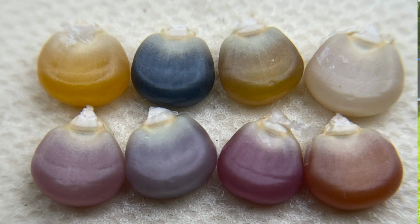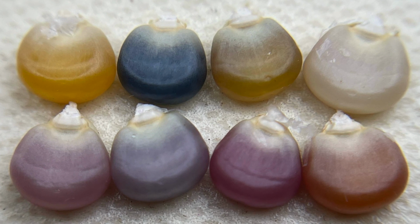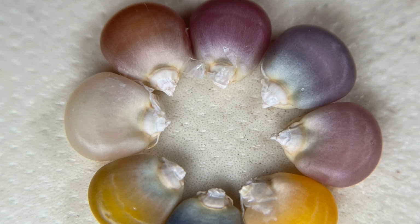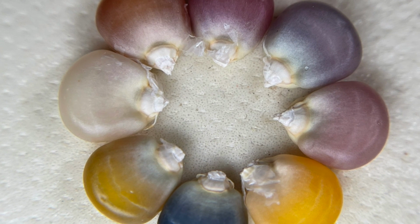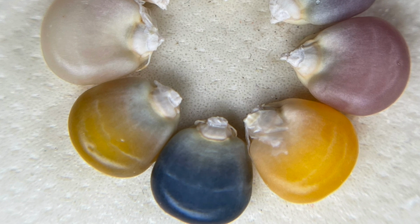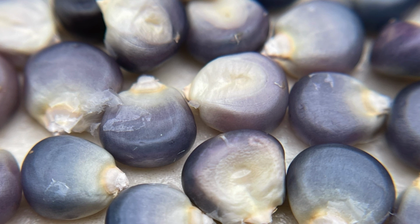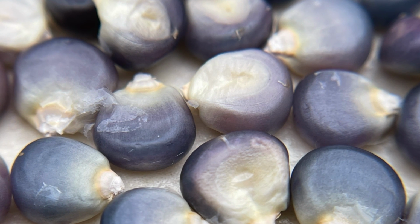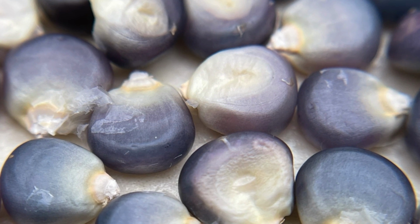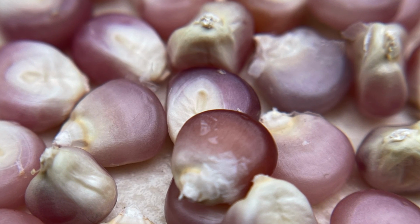Some of the knowledge that this farmer has passed on to me is that if I were to pick pastel color kernels from this cob and plant them, the resulting corn would be much more colorful. Like it would have that flourish of colors that we see in here, as opposed to if I were to pick darker colored kernels and plant them as seed, the resulting corn would be more bland. It would either be all yellowish or all whitish.